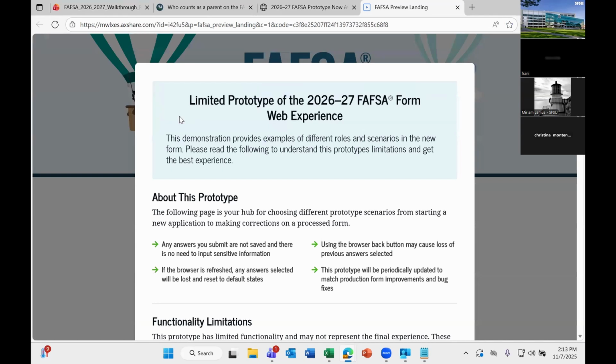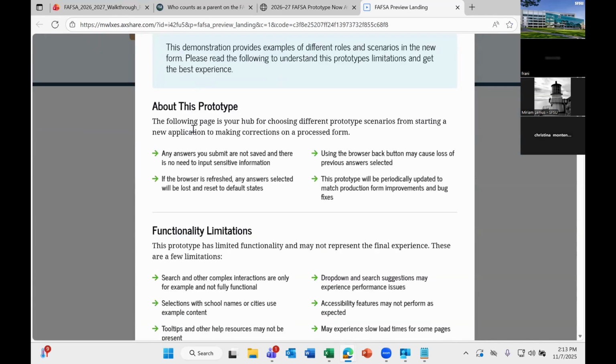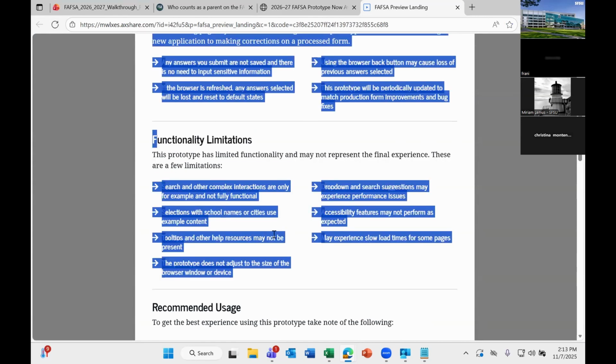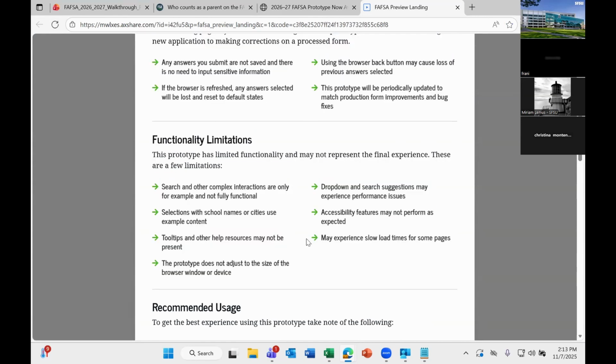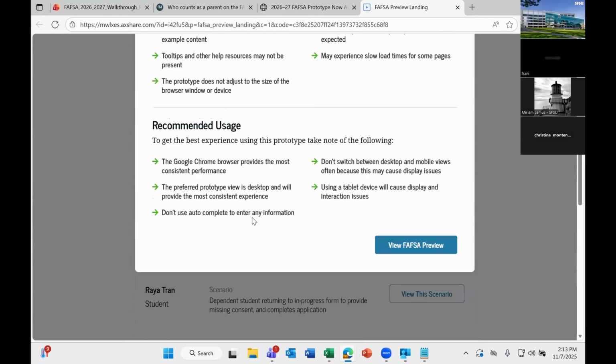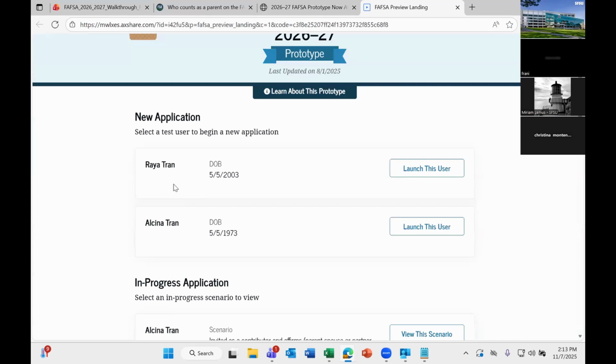And right when you enter the page, it's just going to give you some information about the prototype itself. So it doesn't have full functionality of the FAFSA. There are certain situations that you can't simulate, because they create circumstances that we would have to deal with on a case-by-case basis. So it's really just meant to show you generally what the questions are that are going to be asked, and we'll also be able to talk a little bit about some questions that might periodically cause some problems when it comes to filling out the FAFSA.